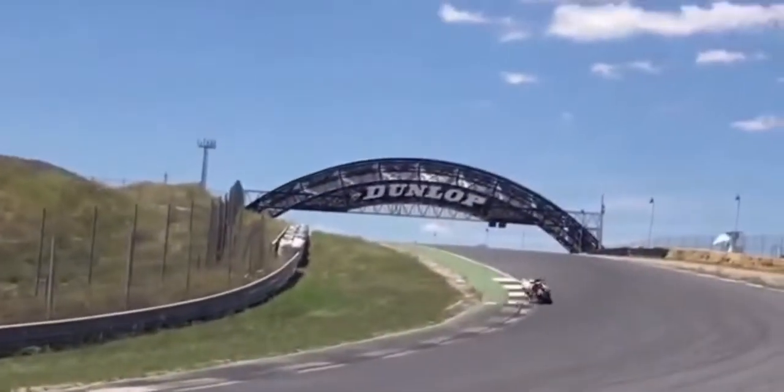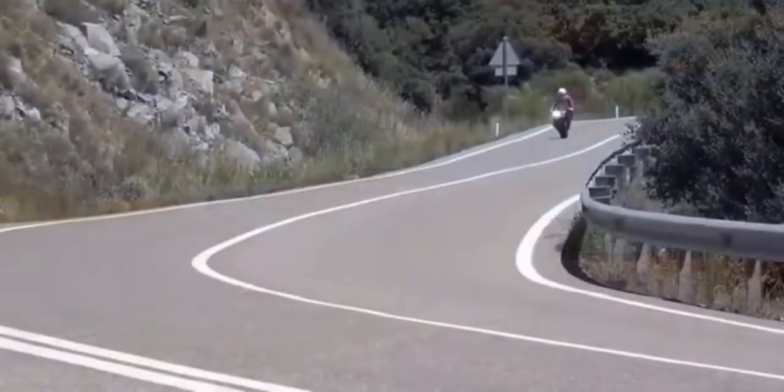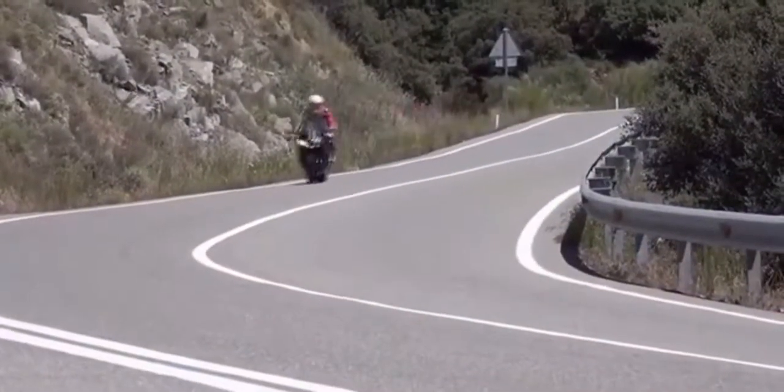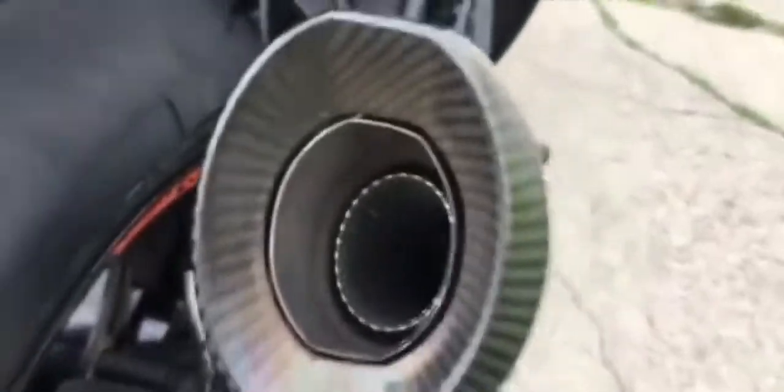Strangely enough, the Kawi can be bought with or without ABS, but for the purposes of this one, the ABS model is going to come in at $16,099, which means you're paying about $81.64 per horsepower on this one. Moving on to the next bike on our list.